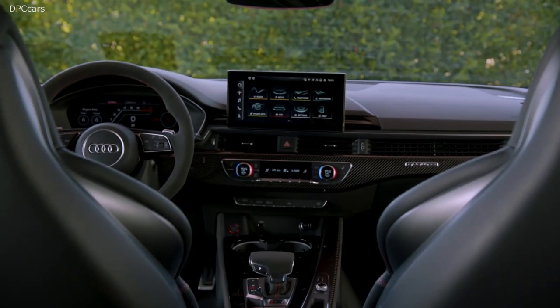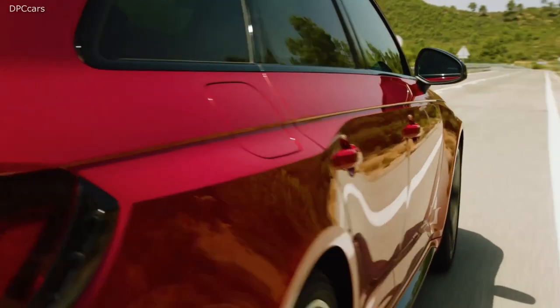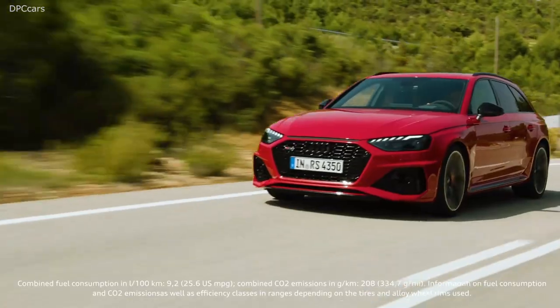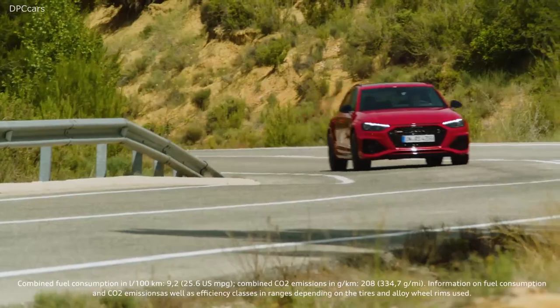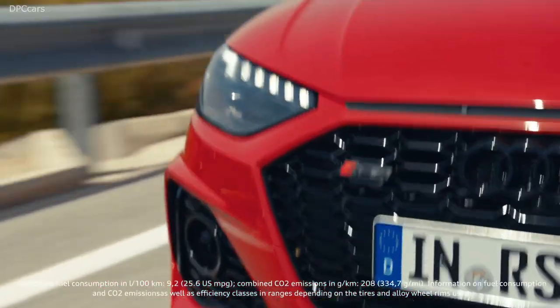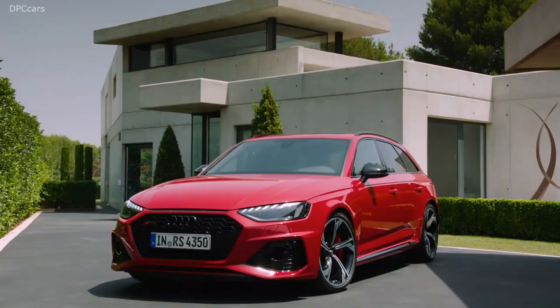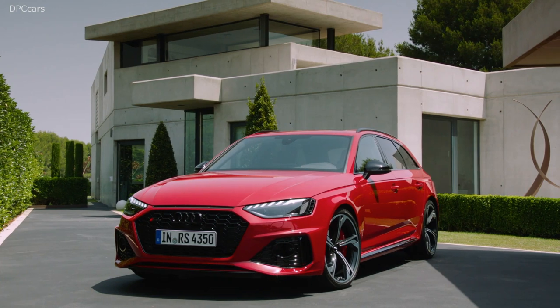The big news for the interior is the new 10.1-inch MMI touchscreen. It's tilted ever so slightly towards the driver and adopts the functions that were previously handled by the rotary push button on the center console. Being this is a RS model, the screen can display everything from vital vehicle information to G-forces and lap times.